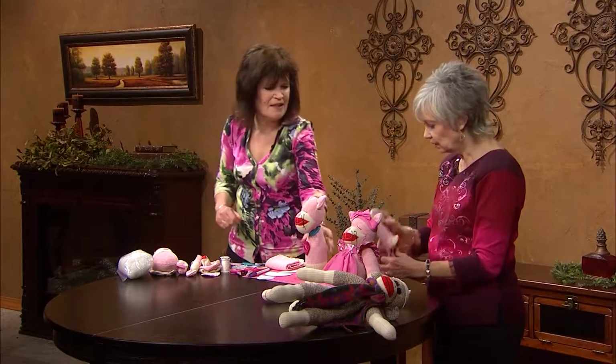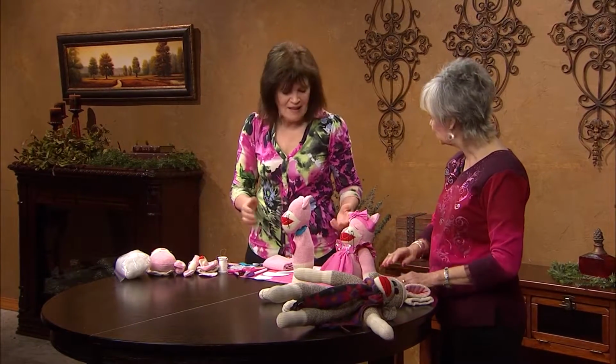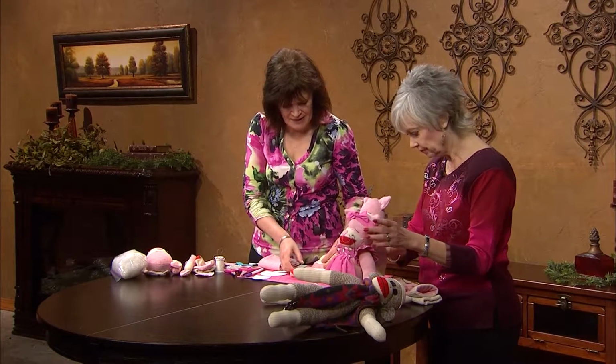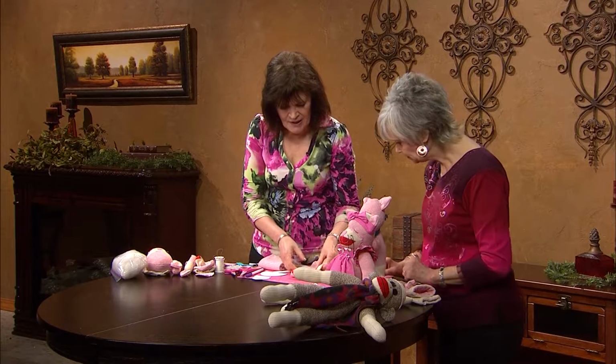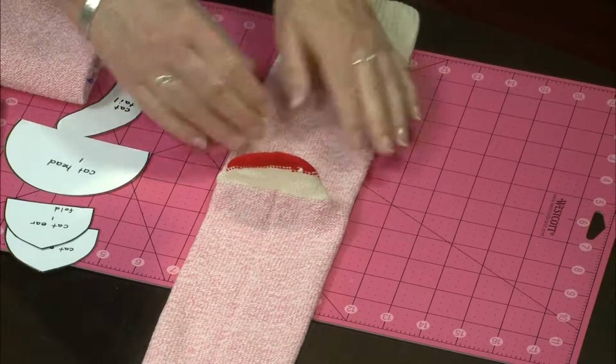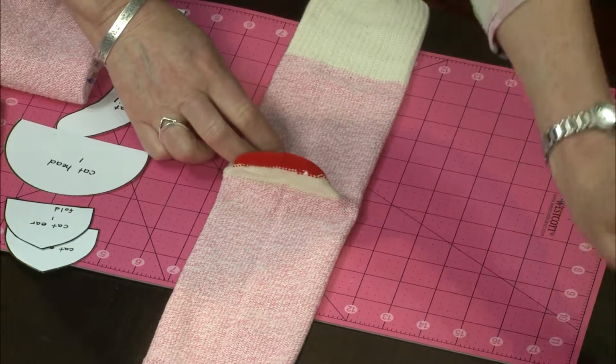Sure. And I didn't realize that the pattern comes with each pair of socks. Yeah, that's great, the sock monkey. And now I just did my own kind of new design of this little bottle holder. So what you do is you take your sock and you turn it inside out, and you just lay it flat like this. So you can see this is the bottom.